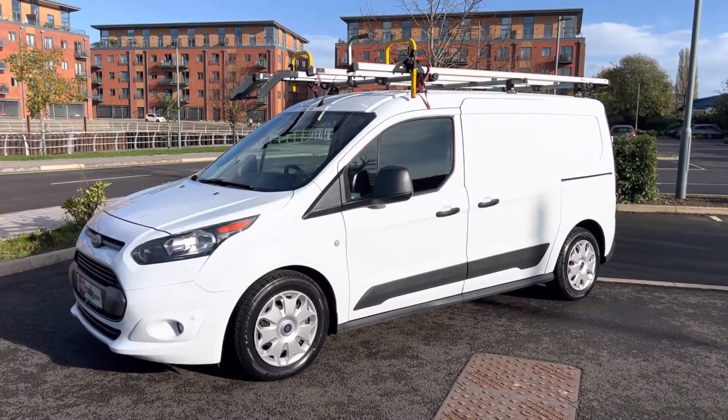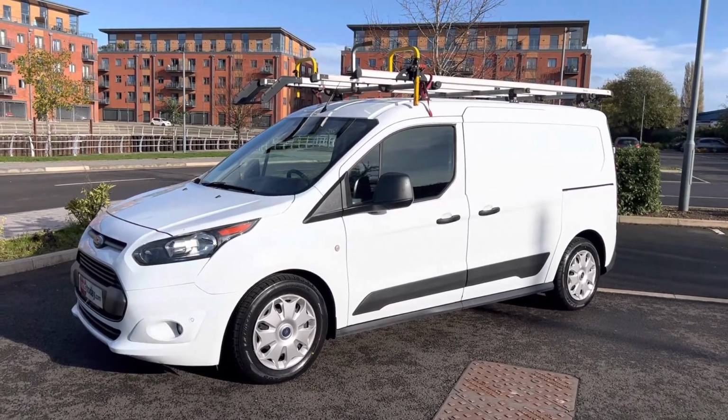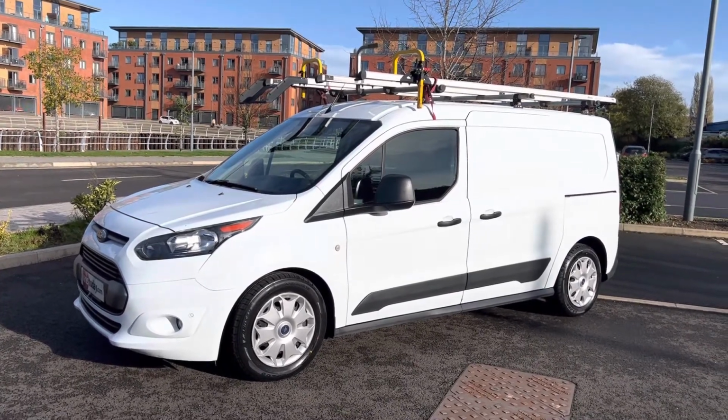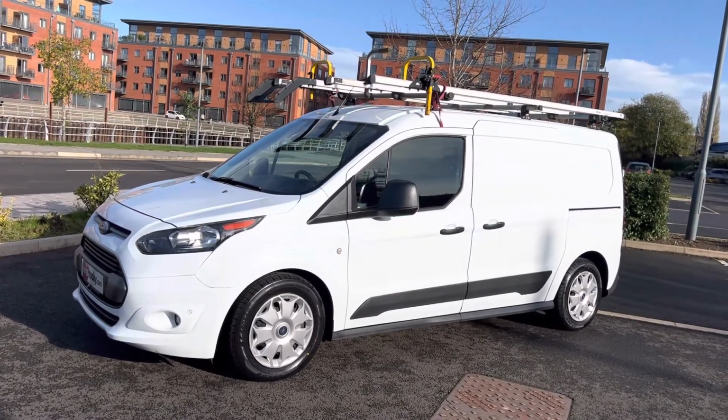I'm going to give you a quick video walk around of this 2017, 17 plate Ford Transit Connect 1.5 TDCi. It is a Trend model in long wheelbase trim, ex-Sky television vans.